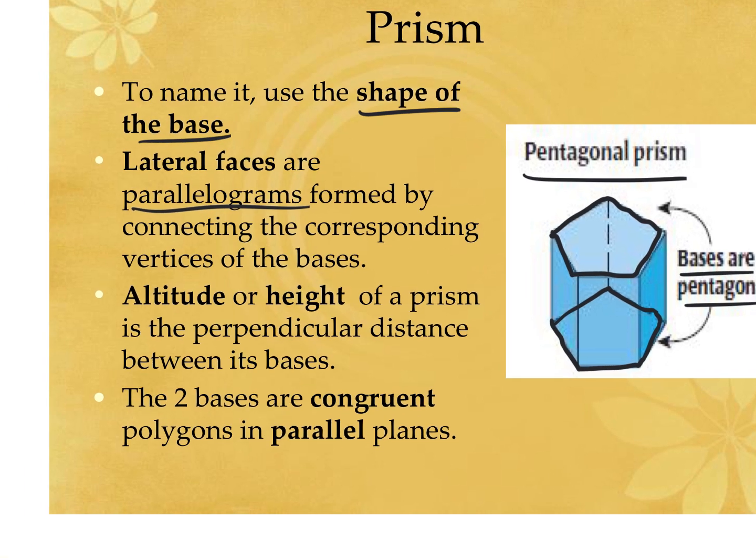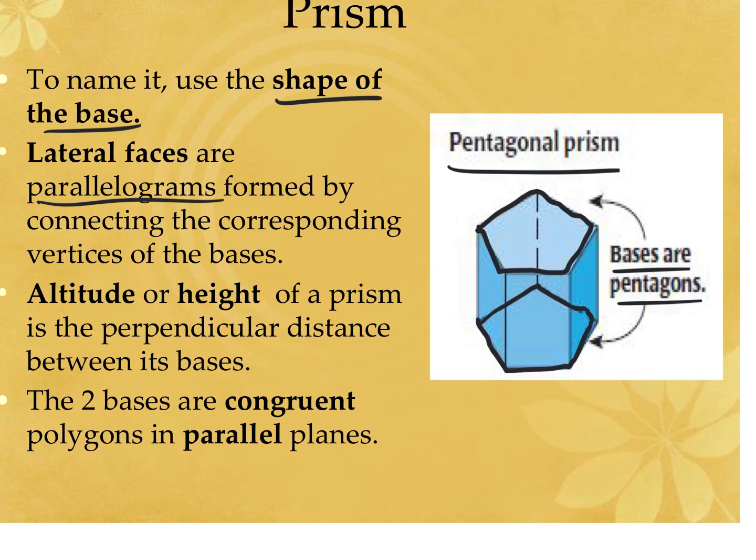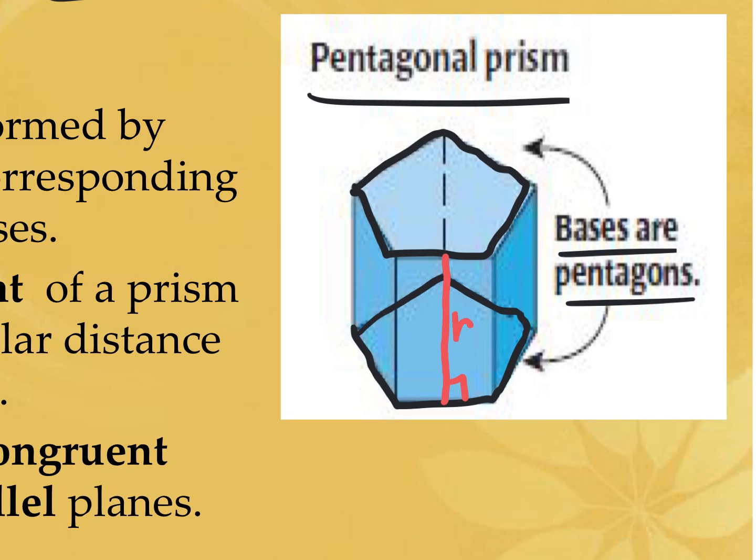Okay. The altitude or the height of the prism is the perpendicular distance between its two bases. We're going to fill that in, guys, okay? So I want you to draw a line from the very bottom of your figure up to the top base and make sure that line is perpendicular with the bottom base, okay? It's actually perpendicular to both bases. This is considered the height or the altitude of this prism, from one base to the top base. Bryson, you good? Okay.